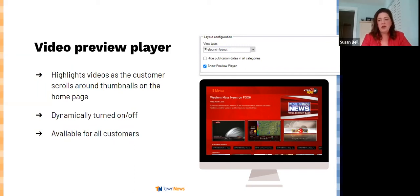So one thing that I wanted to note here is that this does highlight metadata. Sometimes our video doesn't have the description details like an article would, for example. So this is a really good time to check in on that workflow to make sure that you're adding descriptions to your video, because they will be displayed if you do have this preview player on. So we're really excited about this feature.